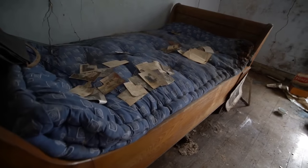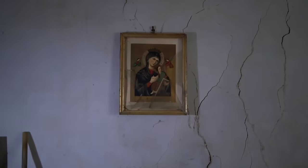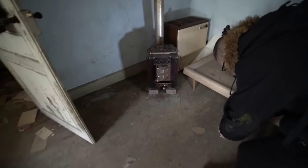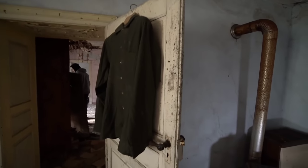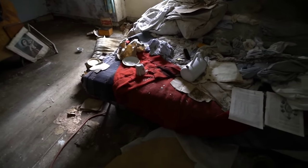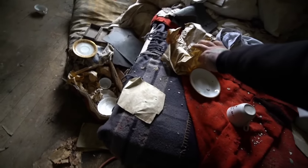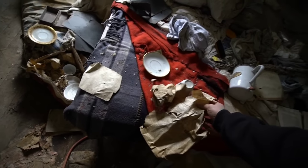I'm coming with you. Oh, look at these super old pictures here. Again, we have that religious stuff on the walls. Super old furnace. And this is the jacket right here. Jacket still hung up. Well, it's a shirt actually. But it's some newspaper stuff there. Does it have a date on it? Unfortunately, I can't see a date on this.